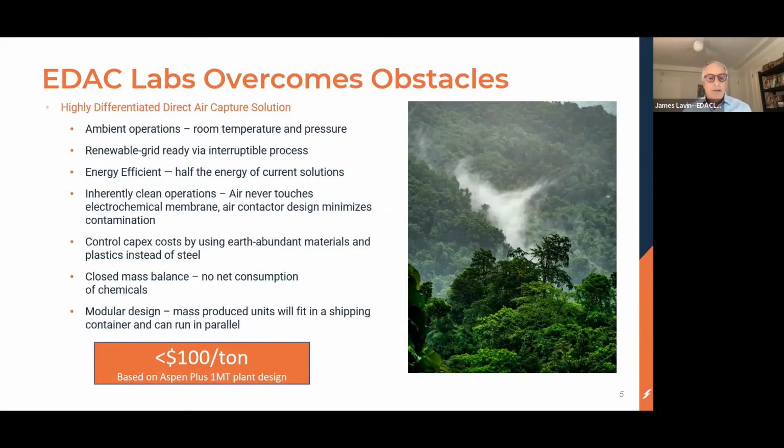We isolate the active chemicals from exposure to contaminants in the air. To perform DAC, you have to move massive, massive volumes of air. There's lots of rocks, particularly if you're going to put it in a desert environment, dust, pollutants, pollen, and just crap in billions of cubic feet of air. We stop the direct contact of the dirty air with anything sensitive, particularly our electrochemical membrane, allowing a closed loop in our reactive chemistry.